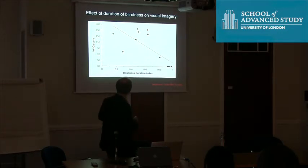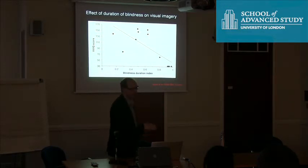And what you see here is a very strong negative correlation between the capacity for visual imagery and the duration of blindness. Somebody who has become blind relatively late still has a very high capacity for visual imagery, while the longer somebody has been blind, the higher the blindness duration, the lesser this capacity for visual imagery.